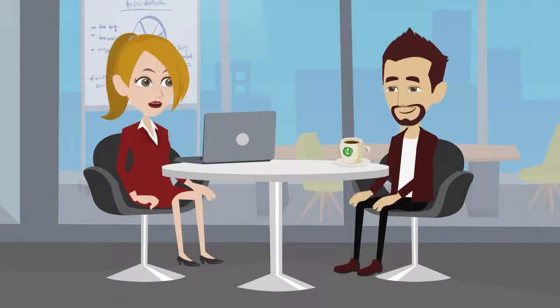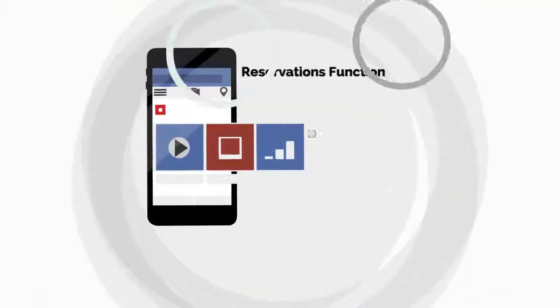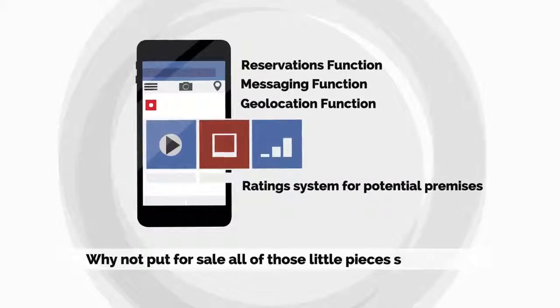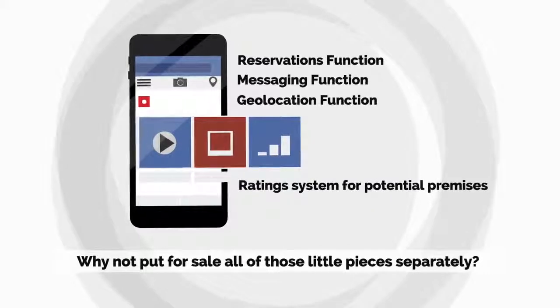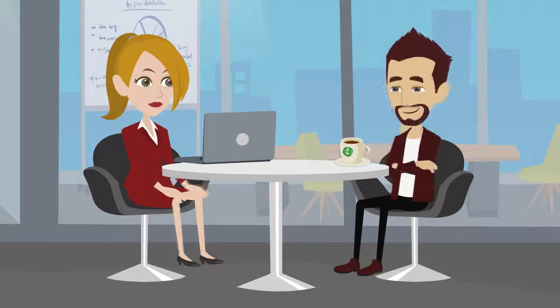Have you thought about franchising parts of your code and tech? What do you mean? Well, your developer is working around the clock developing loads of code, right? Sure. So if you're building an app that has a reservations function, a messaging function, a geolocation function, as well as a rating system for potential premises, then why not put for sale all those little pieces separately? But people will have access to my code, right? Only the parts you want.